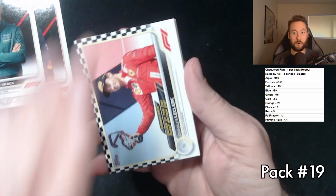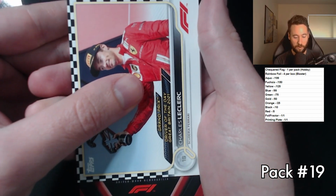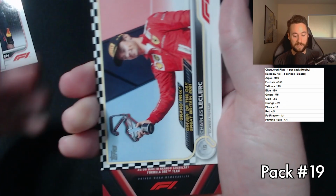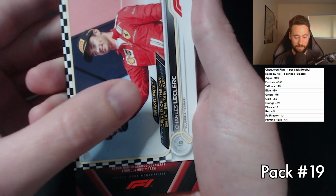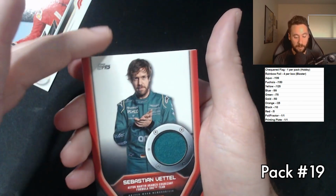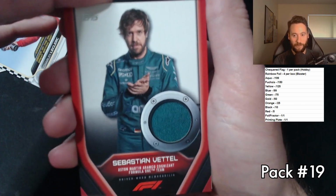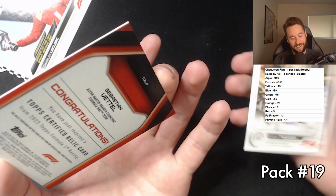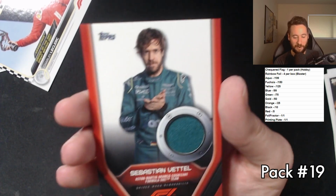It is. It's a relic. It says worn. I got a relic. All right, who is it going to be? It's going to say worn, driver worn. So it's a driver. Aston Martin, give me Seb. Give me Seb. Give me Seb. Yes! Yes! Sebastian Vettel. Driver worn memorabilia. Yes, what a hit. What a hit. What a hit, son. What a hit. Not numbered, but I don't care because I got my relic card. Sebastian Vettel wore this. Let's go. What a hit. What a box.